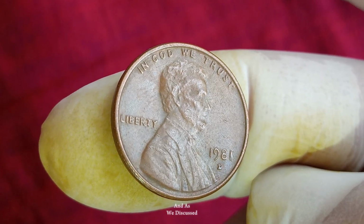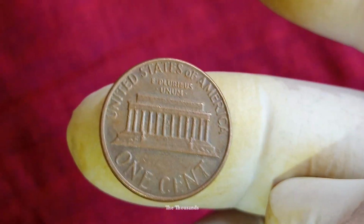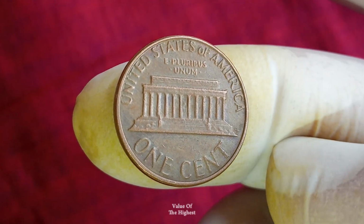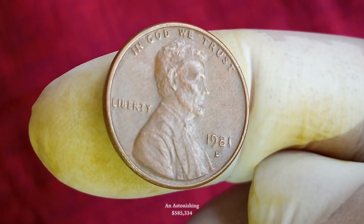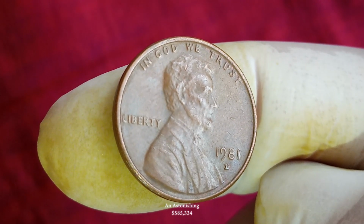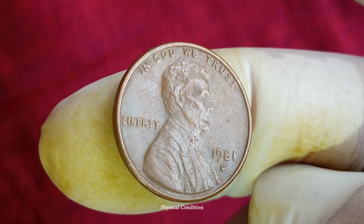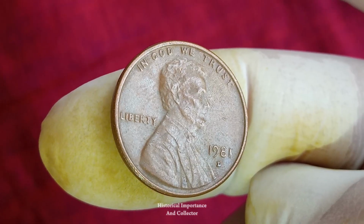And as we discussed, rare varieties or certified transitional errors can push prices into the thousands or even hundreds of thousands. Yes, the current market value of the highest graded and most unique 1981 D Lincoln penny stands at an astonishing $585,334. This number represents not just the coin's physical condition but also its extreme rarity, historical importance, and collector demand.